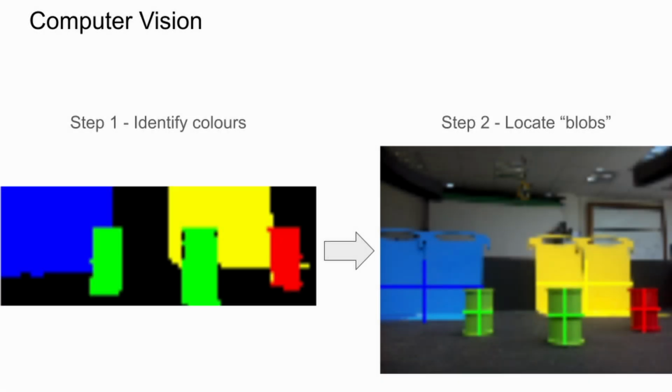All camera processing is done from scratch in Python with the assistance of NumPy for speed. There's 2 basic operations. First, pick out the relevant colored pixels from the input image, and second, identify groups of the same color providing their size and location. We're processing images around 80 by 60 pixels, generally faster than 30 frames per second.